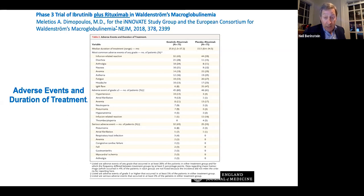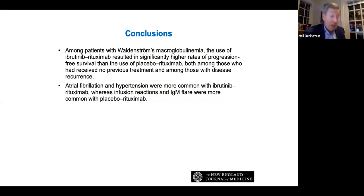So these events of special interest are still part of the toxicity profile of this treatment combination. They don't go away, and now you add the combination. You add the infusion reactions, which really are only present during the first infusion. It's hard to know whether Ibrutinib and Rituxan is better than Ibrutinib, but it's definitely better than Rituxan. So the use of Ibrutinib and Rituxan results in significantly higher rates of progression-free survival than Rituxan, and you see these atrial fibrillation and hypertension.